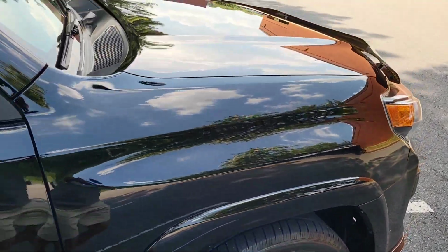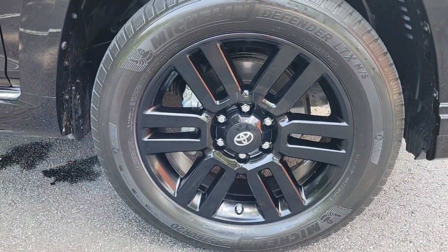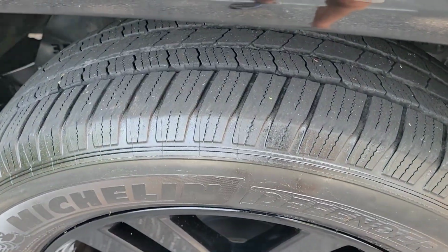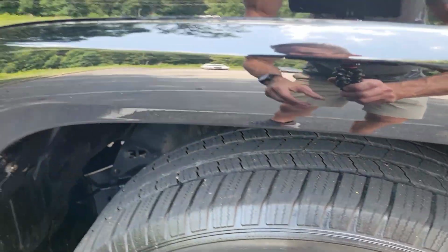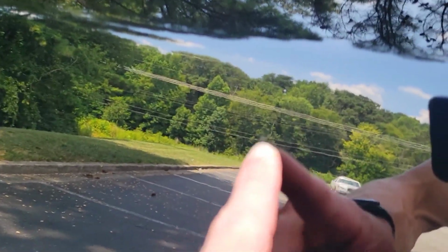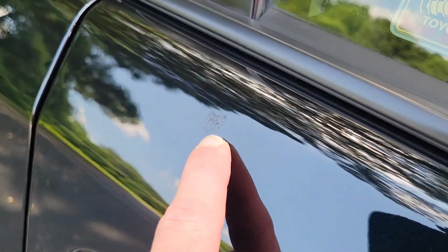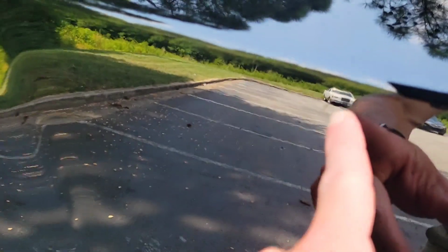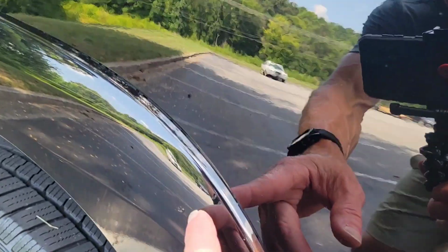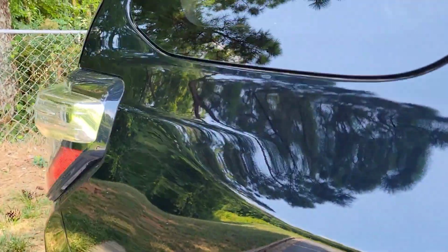Black car clean, it's hard to beat a black car clean. No curbing. Tire condition. There's a spot right here. Very small. Little spot right here. You can see that. Spot right here. These are all little touch-up spots. Spot right here on the plastic, and the rest of the side of the car looks great.